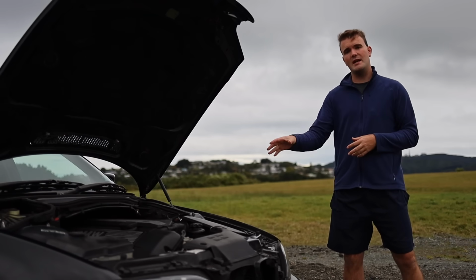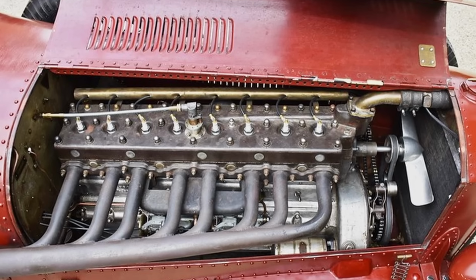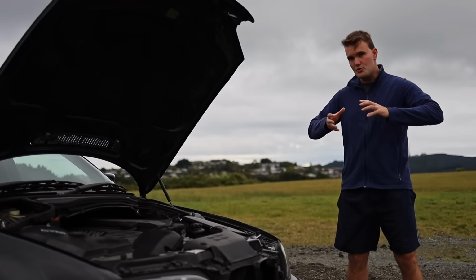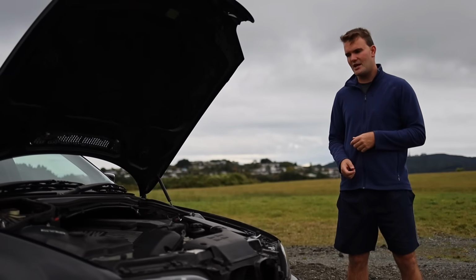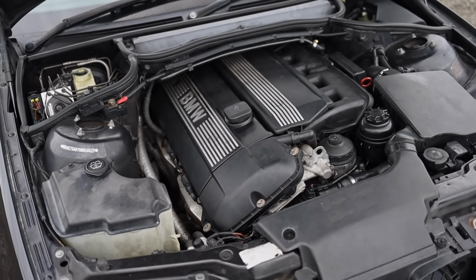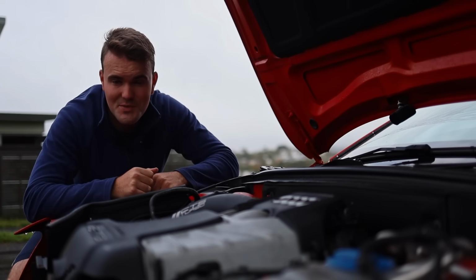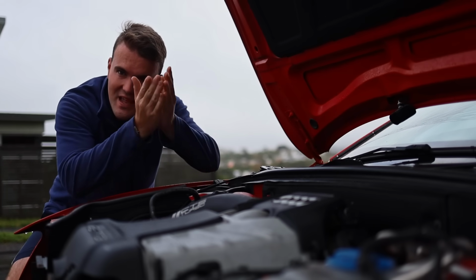Throughout history, inline engines have generally maxed out at 6 or maybe 8 cylinders, because any longer than that and they put too much of a twisting force on the crankshaft at higher RPMs, and they become way too long to fit in a car. So what if you want more than just 6 cylinders? Well, of course, you join two inline engines together at the crank.